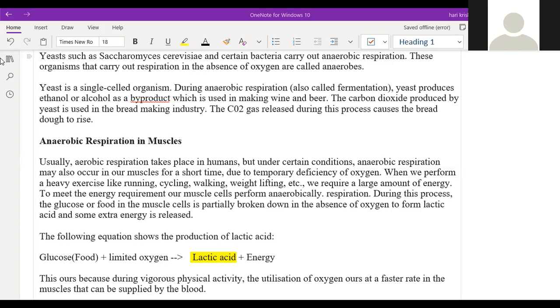Sir, anaerobic respiration is respiration where oxygen is not involved. Very good. It's not deficiency of oxygen. In this process, oxygen will not be involved at all. That is anaerobic respiration. Respiration carried out in the absence of oxygen is called anaerobic respiration. And anaerobic respiration happens when we exercise, sir, because we don't have the ability to take in enough oxygen for the fast oxidation. The energy that we have gets used up, so we need more oxygen to provide more energy for the exercise.